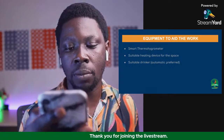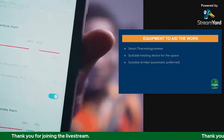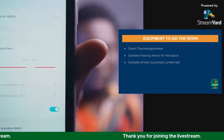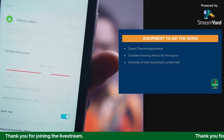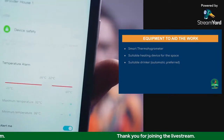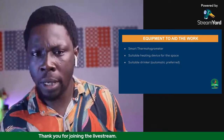Okay, so this is the limit for the temperature. The lower limit is 26. The upper limit is 32. You can see there, it's going to show red if it is higher than 32. It's going to show red if it is lower than 26. Within that it is going to be green or blue, so you would know when things are okay.